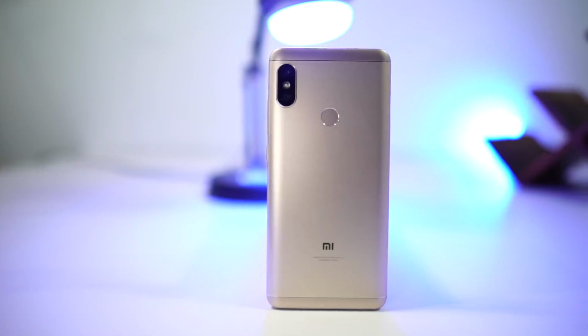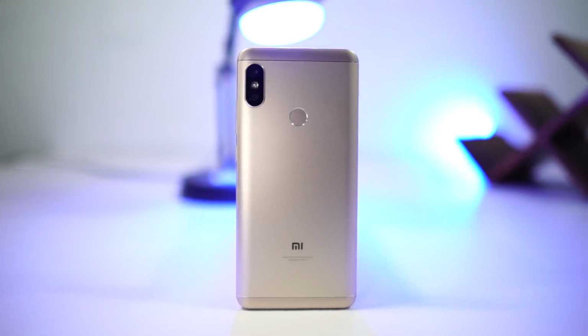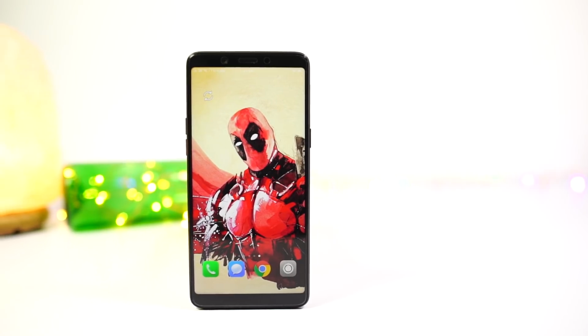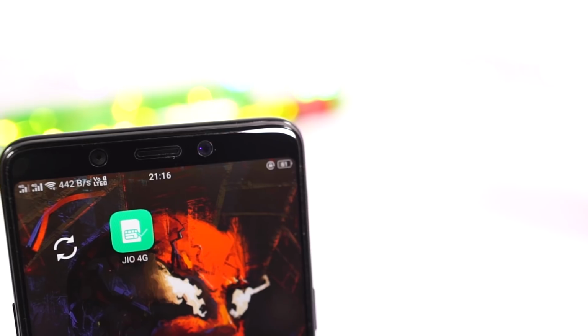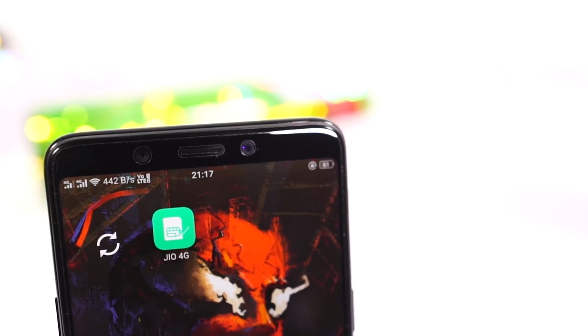So guys, in the hardware department, fingerprint scanner is the biggest advantage for Redmi, while Realme 1 offers more things like a faster face unlock, dedicated SD card slot and dual 4G compatibility. So you can pick the winner in this round based on what's important for you.